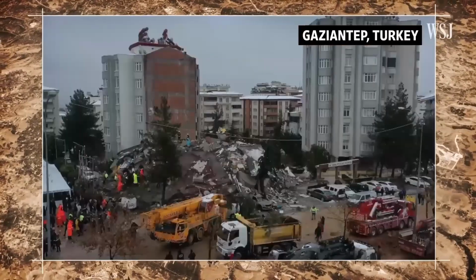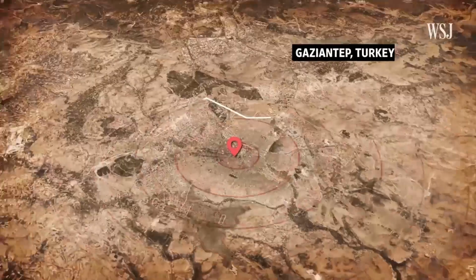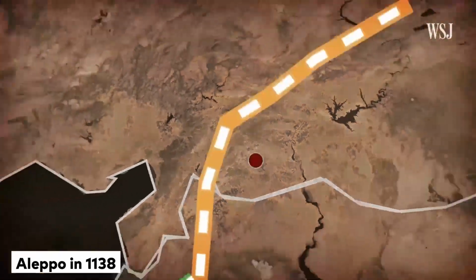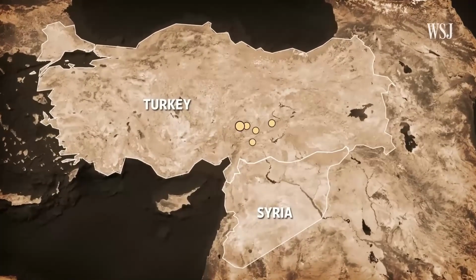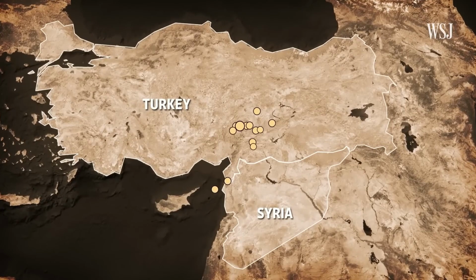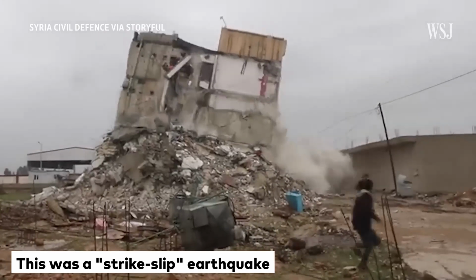That tectonic shift has been behind earthquakes for millennia in the area, including one that flattened the Syrian city of Aleppo in 1138. More recent quakes, such as the 1999 one that struck the city of Izmit, have killed many thousands. This was a strike-slip earthquake.